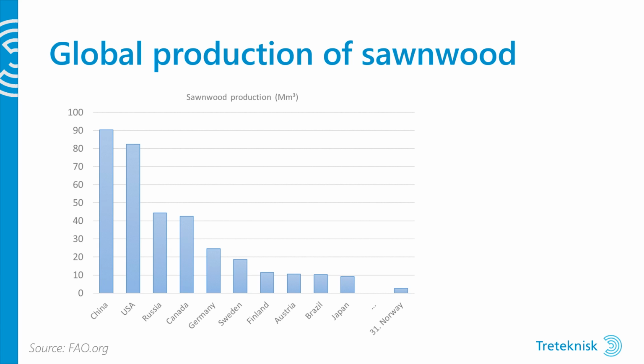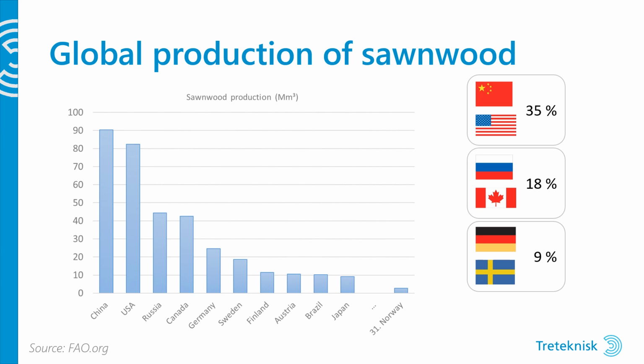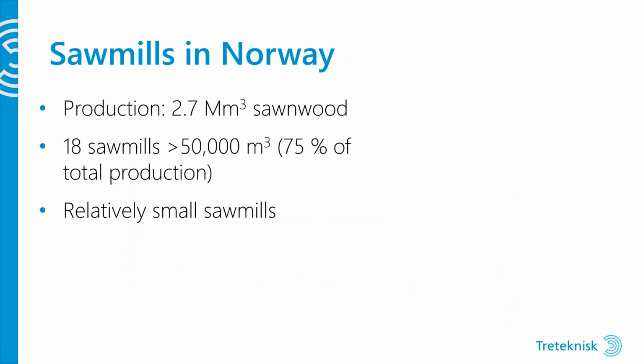In a global perspective, the production is dominated by China and USA, and then Russia, Canada, Germany, and Sweden. And we find Norway in 31st place. The production in Norway is 2.7 million cubic meters of sawnwood, and it's dominated by 18 sawmills. The sawmills in Norway are relatively small in a global perspective.